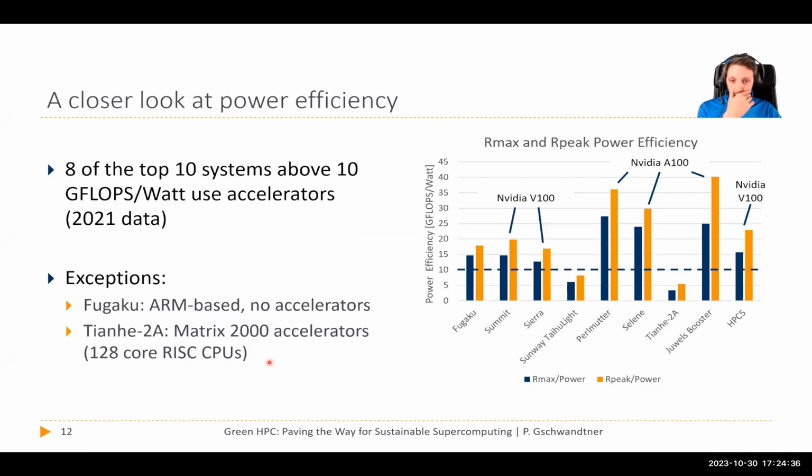Another perspective is looking at those top 10 systems dependent on their power efficiency, specifically if we draw a line at, say, 10 gigaflops per watt. If we check which systems are above this 10 gigaflops line, for the top 10 systems that I mentioned before, 8 of them above this line use accelerators, and there are only 2 exceptions that manage to get beyond that even, which are Fugaku. Fugaku is a Japanese system that is using ARM-based processors, so it's essentially the same technology we have in our smartphones.